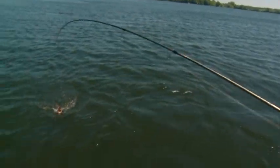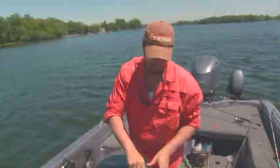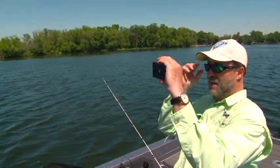You got a fish? That's a nice fish. Wow, look at how thick that thing is. That thing is a tank. I went to a 10-inch worm, see if we could find one of those big girls. There you go.